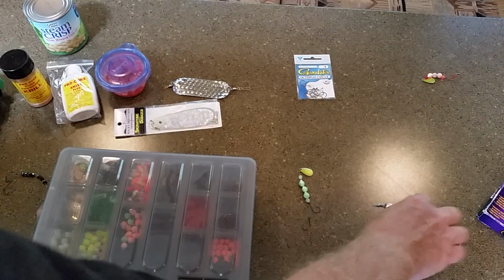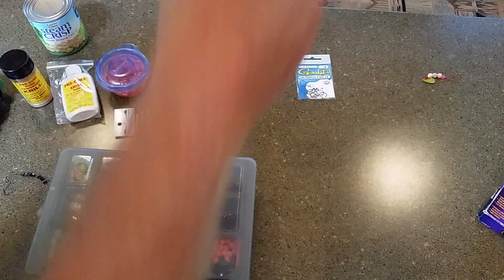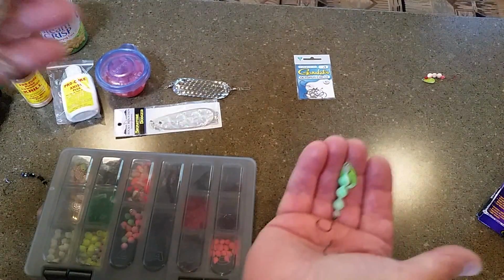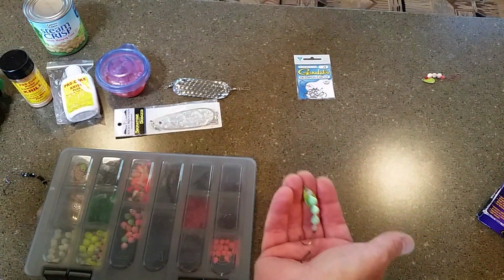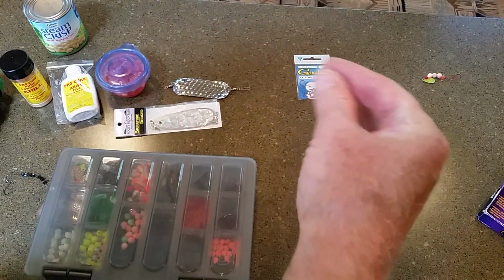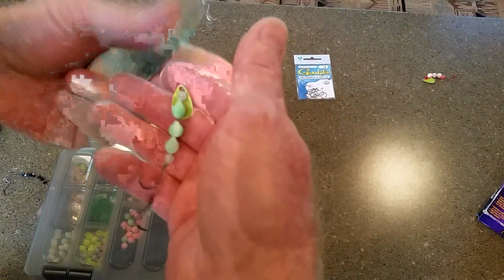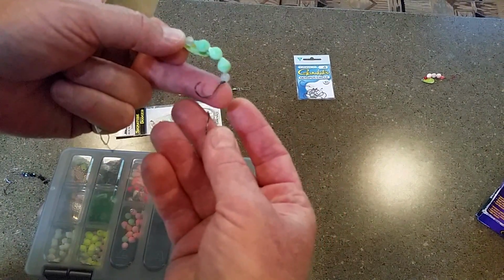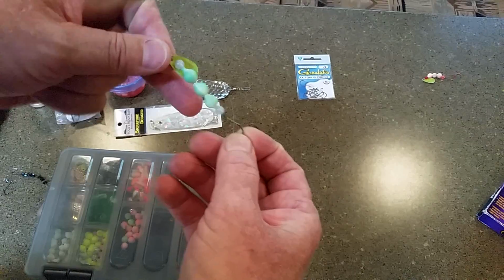So, if you watch the videos, you'll see that I've tied up some of my own rigs, and I want to go over these real quick with you and show you. I'm using about 12 to 14 inches of leader. Probably these are a little long, but they're working okay. And I tie a double hook. Try to keep the second hook right underneath the first hook.